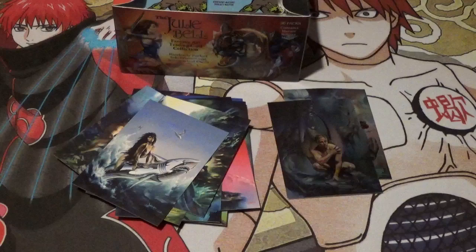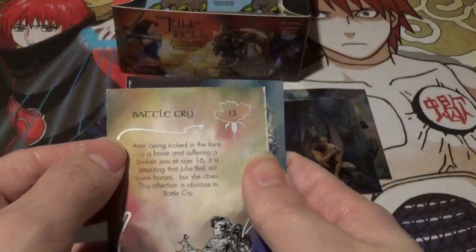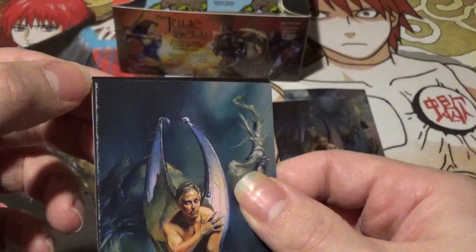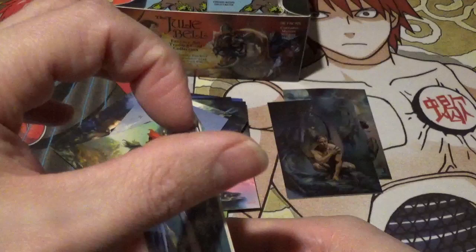Almost reminds me of an Alexander the Great type of image that you'd see. Very cool. That is a battle cry. Very nice. Oh, there's the Robo Vampire. So it looks like each pack comes with one of these Technochrome cards that will take a random card from the set and make it Technochrome, so that's kind of cool. The last card is always the Technochrome.